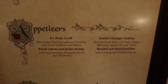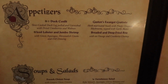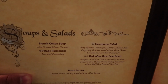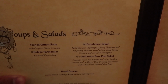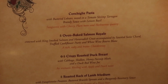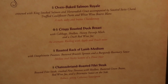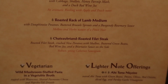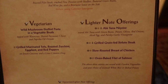For appetizers, we have the duck confit, iced lobster and jumbo shrimp, the escargot, and the breaded deep fried brie. For soups and salads, we have a French onion soup, a parmentier, a farmhouse salad, and a red wine poached pear salad. For our main courses, we have a pasta, an oven-baked salmon royale, crispy roasted duck breast, roasted rack of lamb, and a chateaubriand filet steak. And here are the vegetarian and lighter offerings if you guys are interested.